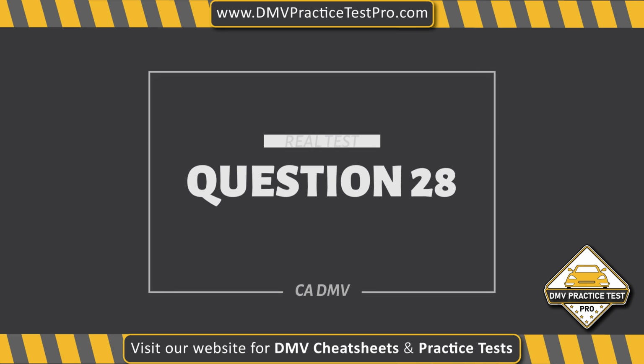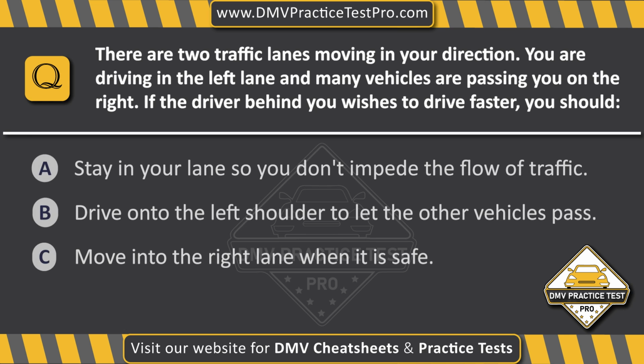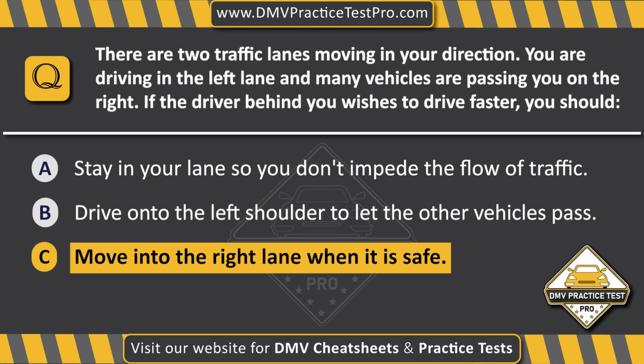Question 28. There are two traffic lanes moving in your direction. You are driving in the left lane, and many vehicles are passing you on the right. If the driver behind you wishes to drive faster, you should. Option A, stay in your lane so you don't impede the flow of traffic. Option B, drive onto the left shoulder to let the other vehicles pass. Option C, move into the right lane when it is safe. The correct answer is option C. Move into the right lane when it is safe.